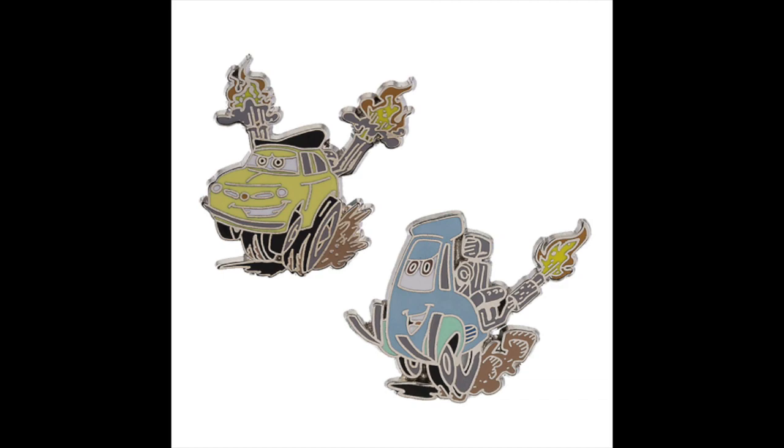Like these two! Supercharged, souped up Luigi and Guido. Look at that. Look at that. Guido's got a huge engine attached to his back. Luigi's got exhaust attached to his back. That's not where the exhaust is going to come out of. Their back tires are huge. Just an odd pin set. They're a little creepy too.